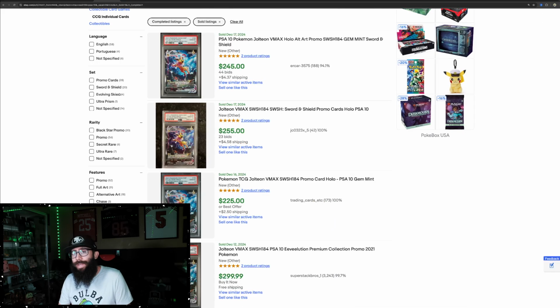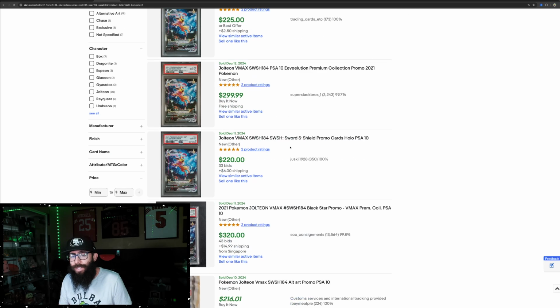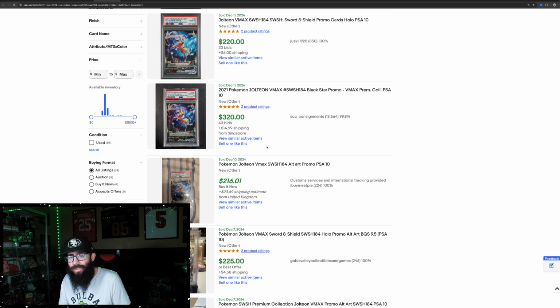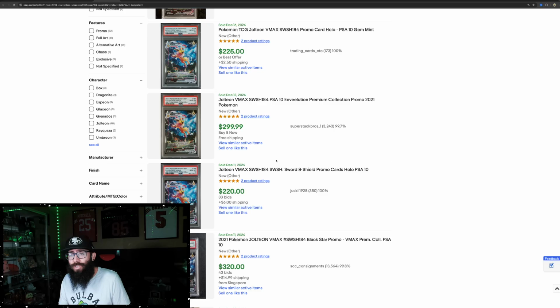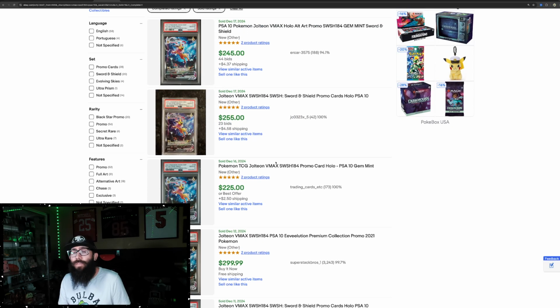Let's take a look over at the PSA 10s. Fairly consistent pricing here. $245, $255, $225, a $300 sale. And I know, guys, you don't have to, it's $299. I know. I round up because it's right there. There's a $320 sale. So yeah, this Jolteon doing really well. All these promos in PSA 10s doing really well. All these promos doing well. Also, just so you guys know, it is not only evolutions. We got a few other cards in here, okay?